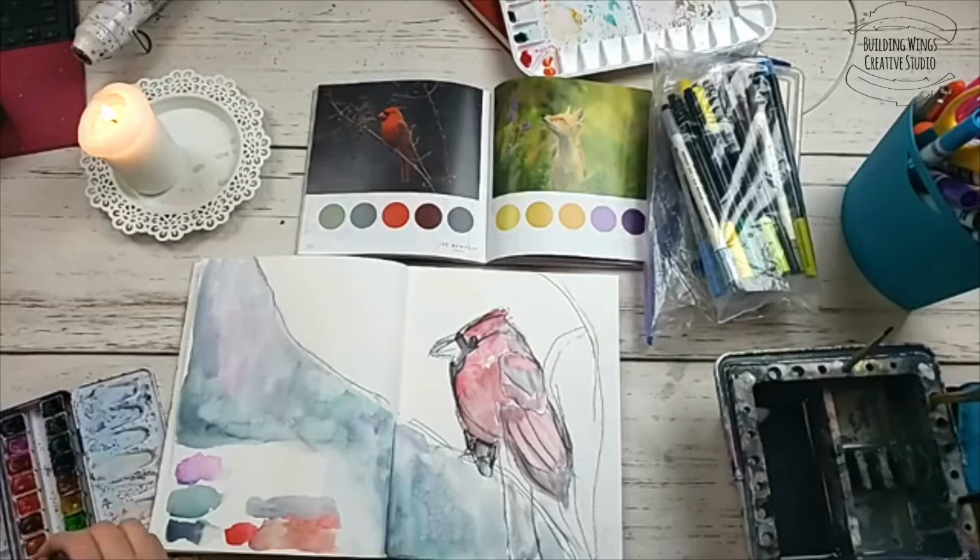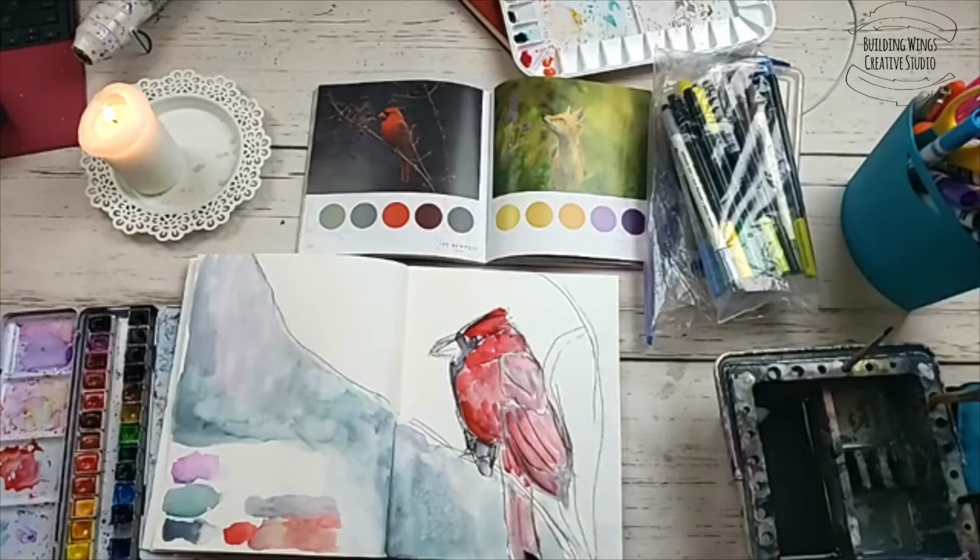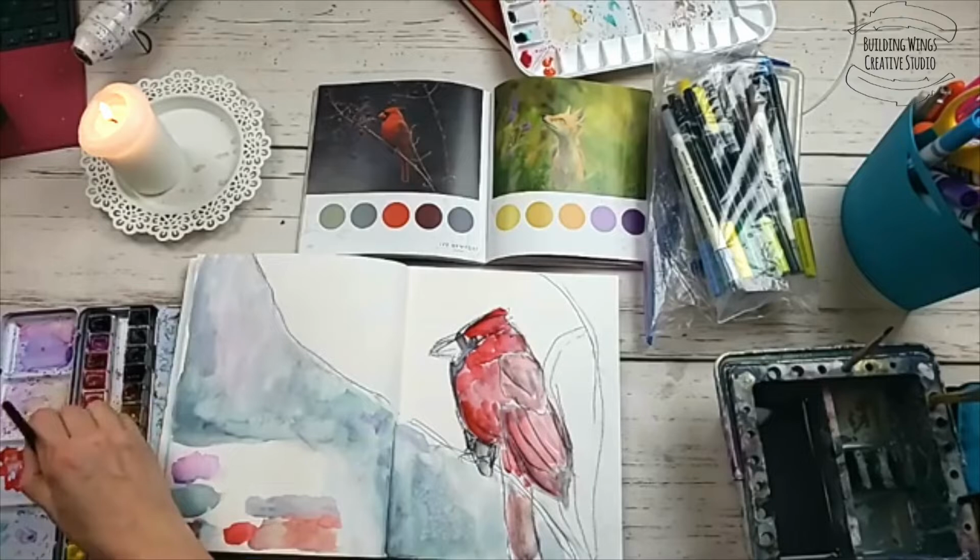If you're wondering about Payne's Gray, if you don't have that color in your palette, you can mix it with blue and brown and get a close color. A dark blue and a dark brown will give you a Payne's Gray.